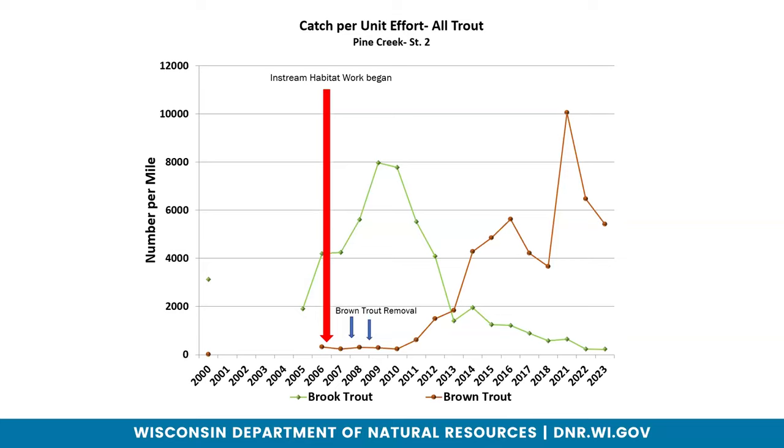So you can see prior to the habitat project, which is that red arrow, brook trout were present in pretty high densities already, 2 to 4,000 per mile. And after the project began, you can see brown trout did show up. They were present in very low densities at the beginning of the project. And then you can see brook trout increased initially after the project was completed, and then as brown trout began to increase in density, brook trout simultaneously declined.